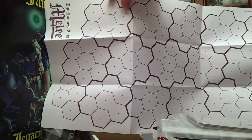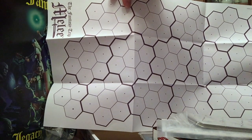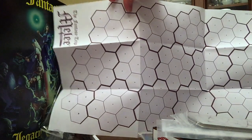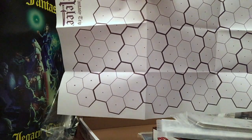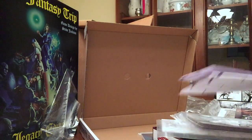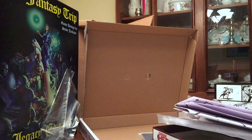So this is the map that you play melee on. I have a nice plexiglass sheet that I would probably put on top of this for when I play, because it's good to use that for foldable paper maps. That way you don't have to worry about the creases and that kind of stuff. All right, so that's about everything.